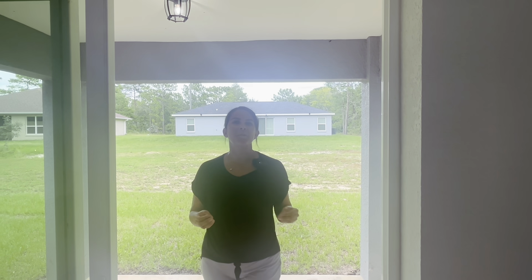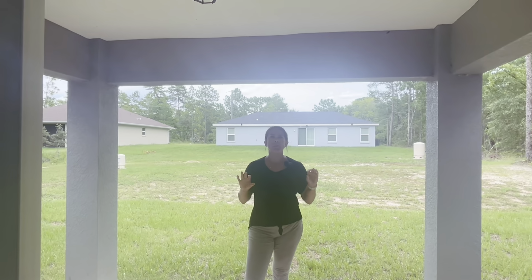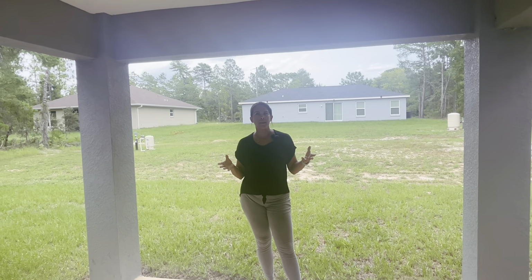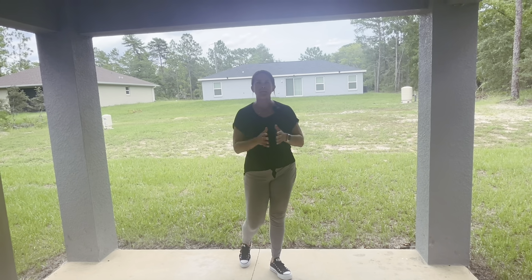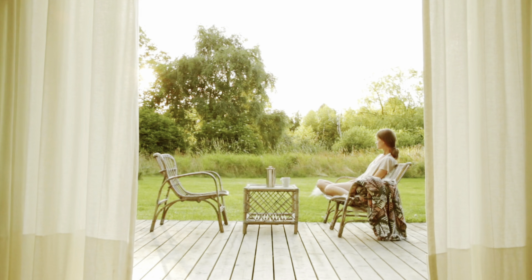So I want to show you one more spot before we finish this tour. Let's go take a look at our covered lanai. Okay, so now we have come out to the area that I feel you men would love, right? I don't know what part of the inside of the home you could make your man cave, maybe the garage area, although the entire home would be a man cave if we were to use this as a bachelor pad. But this area is perfect for entertaining.